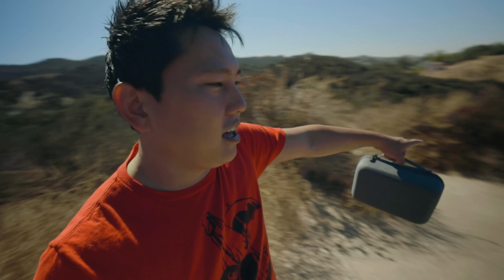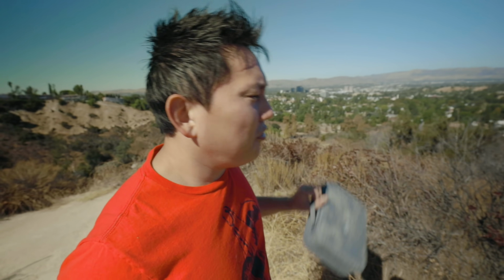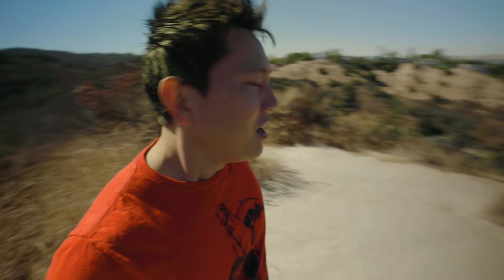But this might actually work out in our benefit. Some of the best spots to get drone shots are where you have clearance on both sides. In every direction I look, I'm on top of everything. So hopefully that'll make for some good drone shots. I need a rest. Hold on, give me a second.